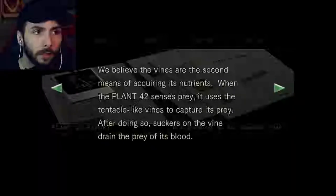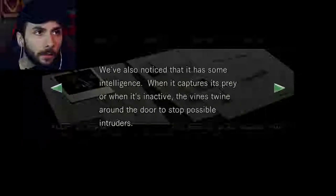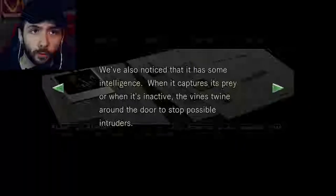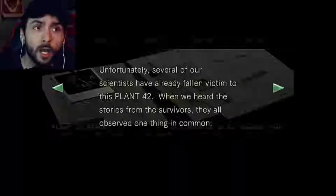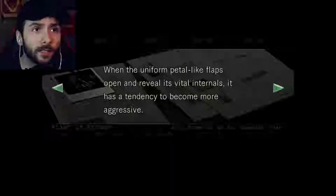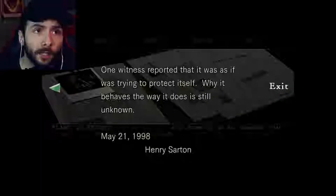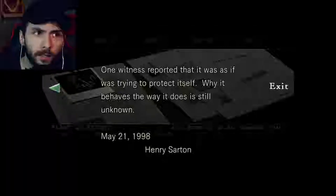It grabs it by the neck. After doing so, suckers on the vine drain the prey of its blood. We've also noticed that it has some intelligence. When it captures its prey, or when it's inactive, the vines twine around the door to stop possible intruders. Unfortunately, several of our scientists have already fallen victim to this Plant 42. When we heard the stories from the survivors, they all observed one thing in common. When the uniform petal-like flaps open and reveal its vital internals, it has a tendency to become more aggressive. One witness reported that it was as if it was trying to protect itself. Why it behaves the way it does is still unknown.